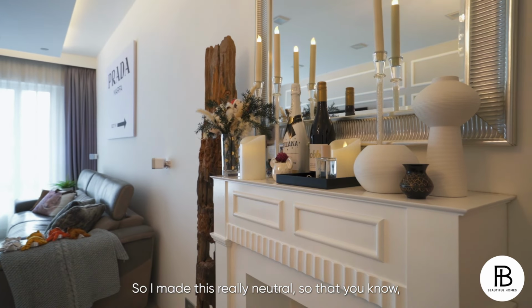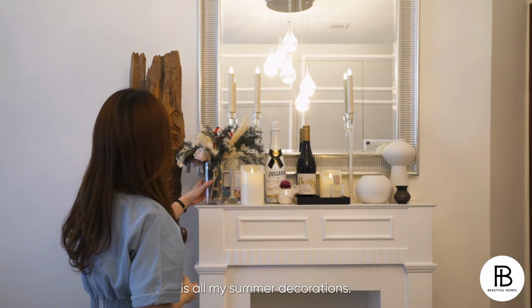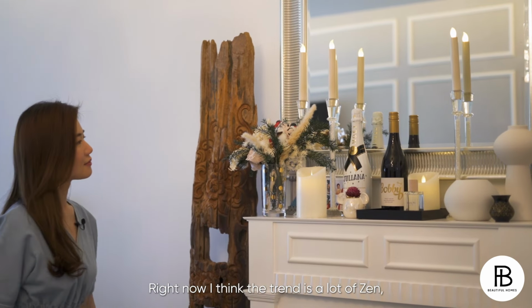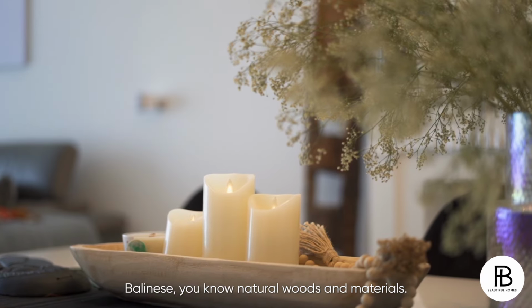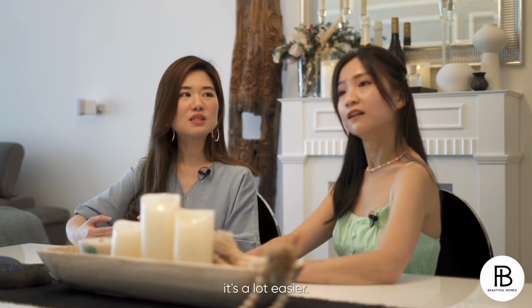Even though I say don't follow trends, I still love trends. I like to switch things up, so I made this really neutral. During the year, like right now, I would consider it summer. The decorations here and also behind the fireplace are all my summer decorations. Right now, I think the trend is a lot of Zen, Balinese, natural woods and materials. You can see it right here. So when you want to switch things up, it's a lot easier.